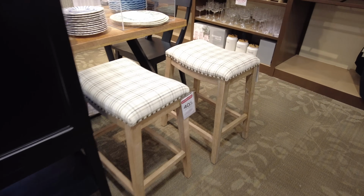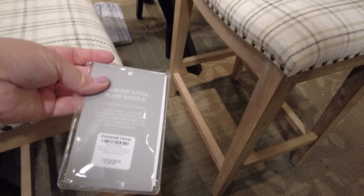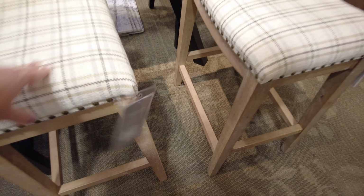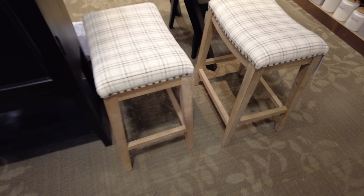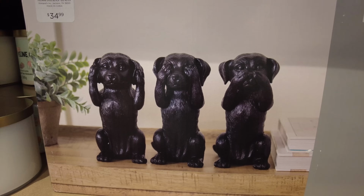These bar stools, I love that kind of plaid pattern on top. Normally $200. There's definitely a lot of really good deals in here. I love these little puppies right here.